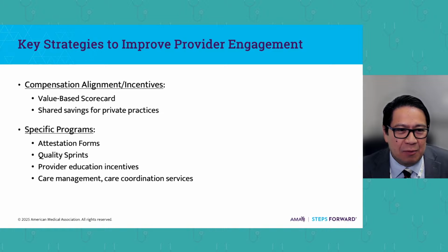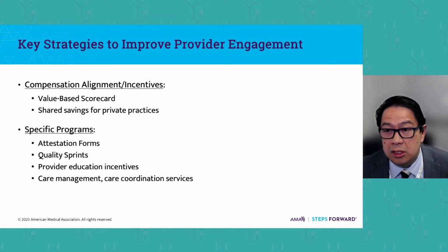We have specific programs like attestation forms and quality sprints that really incentivize that quality work and making sure that our practices are seeing the patients that we have value-based arrangements for. And we even have some provider education incentives, to make sure that they get the education that's needed. We also provide some care management and care coordination services, so that's certainly an option for some of the ACOs and something that you can ask for with your participating ACO, because that does really move the needle. If you go to the next slide.